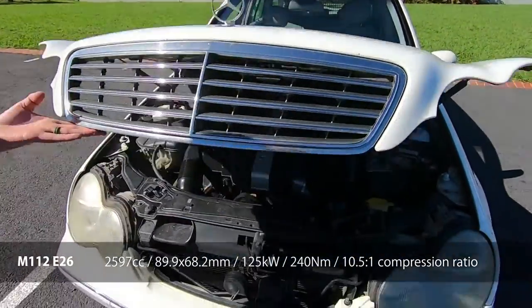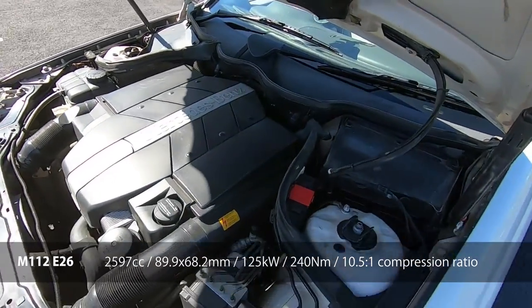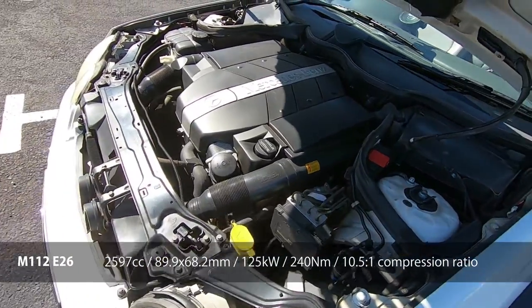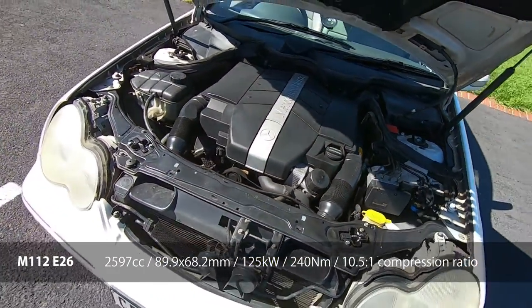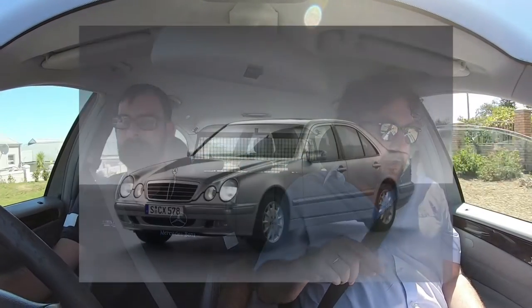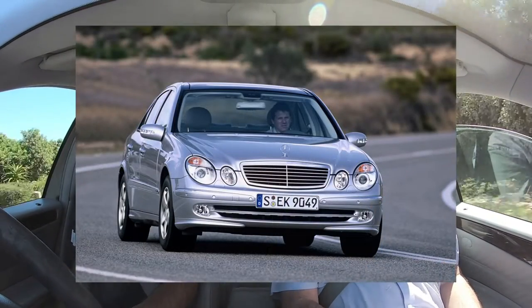So what we rather got was the E26, which is the 2.6-litre version, had a bigger bore, smaller stroke, something like it. Same 125 kilowatts, but instead of 225 newton meters, it had 240 newton meters, slightly higher compression ratio as well. So that's the W203 C240. 2.6 V6. Yep. W210 E240, the later ones, or all of ours. The W211 E240, which I haven't seen, to be honest. No, I have. 211 pre-facelift E240, and they bumped the power up to 130 kilowatts on that. Oh, it's a slightly heavier body, yes, so it does make sense.